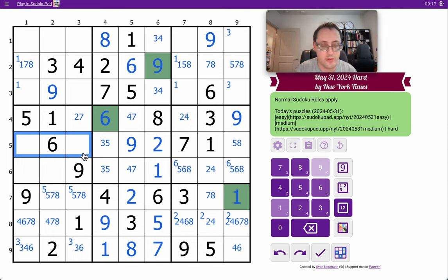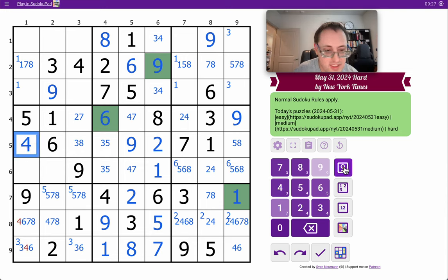I've got 2 thirds of a 3, 5, 8 in row 5. I have 1, 2, 6, 7, 9. Those are 3, 4, 5, and 8. And they must be from 4, because neither can be 5. Yep, 3, 5, 8. So that places the 4. Therefore, that places that as a 4.